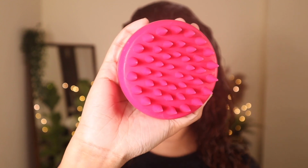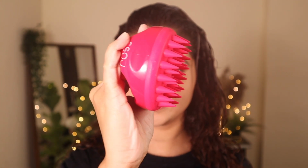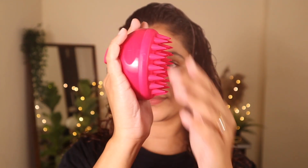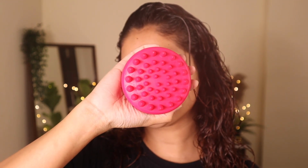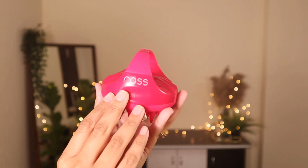Once you spread the product everywhere, next I'm going to use a scalp massager shampoo brush by this brand called Ross. This is one of the best sellers on Amazon, and oh my god, I absolutely love this product. It has soft silicone bristle teeth all over, which get into your scalp and give a very deep clean. I love the shape of it. It's very ergonomic and very convenient to use as well.